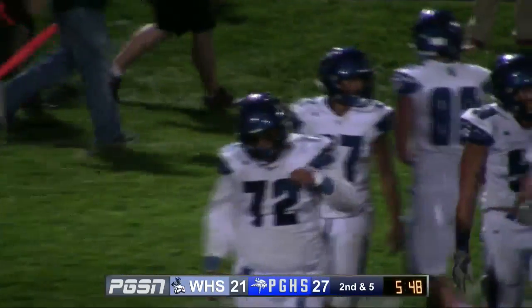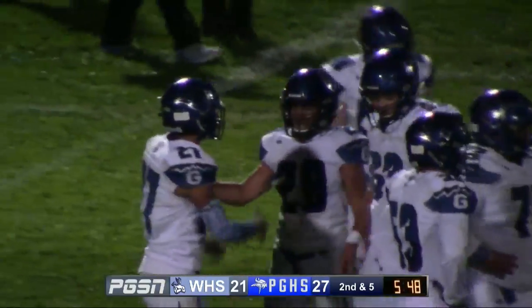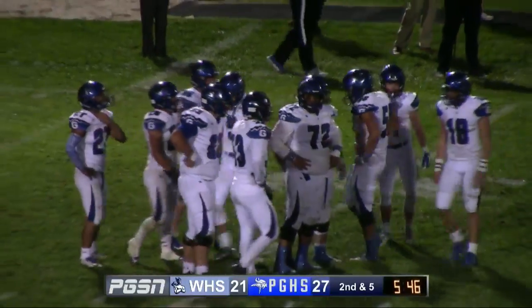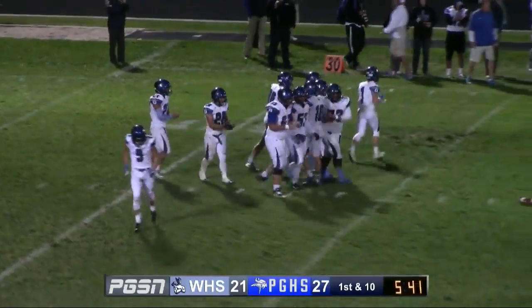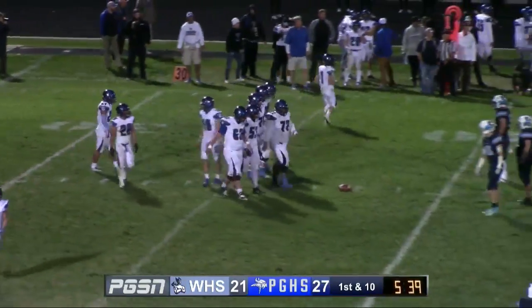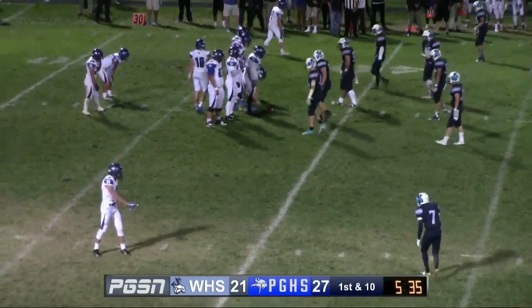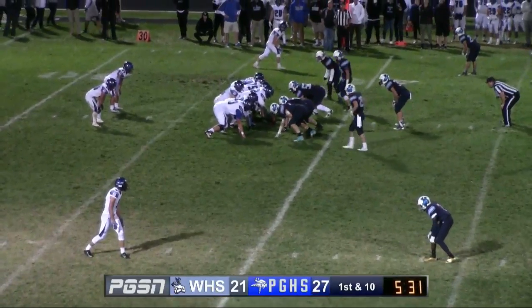I mean, nobody touched him until he'd already gotten past the first yard line. Being able to pick up that 1st down. That'll move the ball to the Pleasant Grove's own 38-yard line, moving the ball again. Some more explosive plays that we talked about that they needed in the second half to win against a Westlake team that was making big plays.